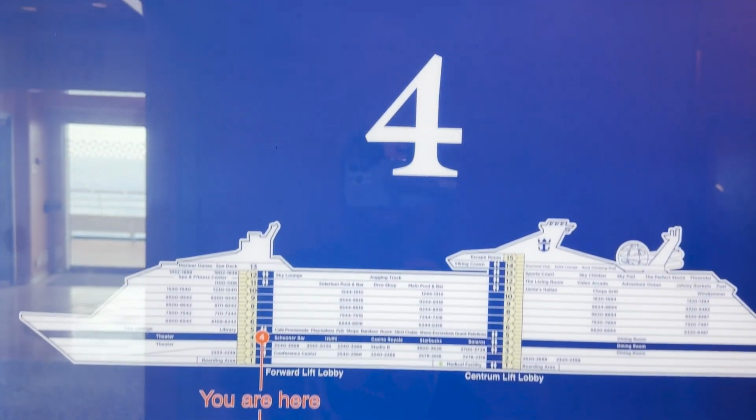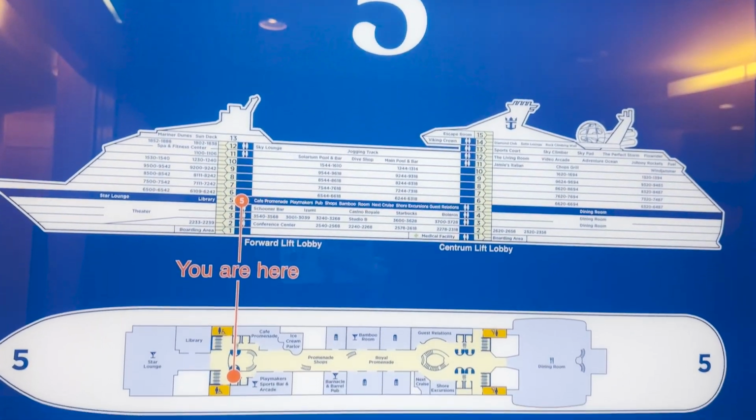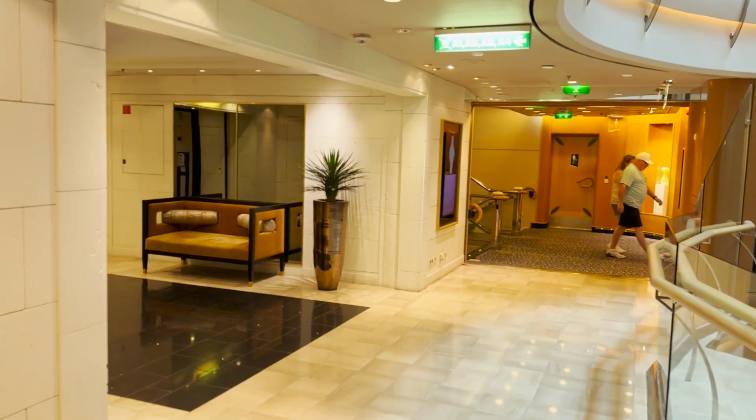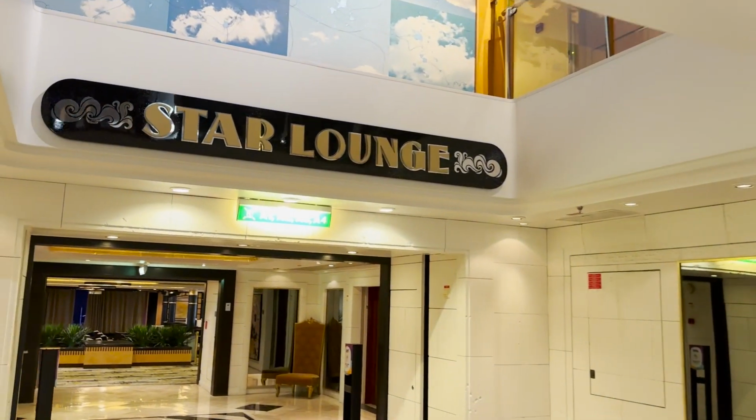Deck 4 is now covered, so we can proceed to 5. Okay, deck number 5 now, and a lot of stuff to see here, including the Royal Promenade, which is going to be a huge area of the ship. But before we get to that, we're actually going to turn forward here, and we're going to find the entrance to the Star Lounge. This is a multi-use space.